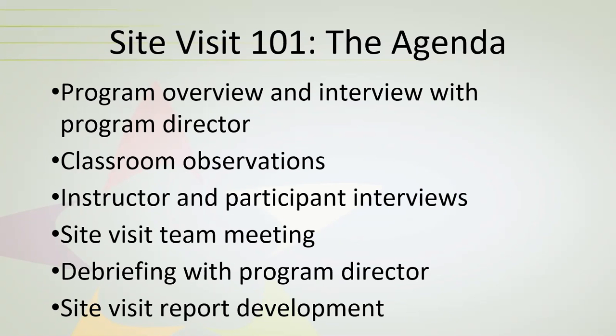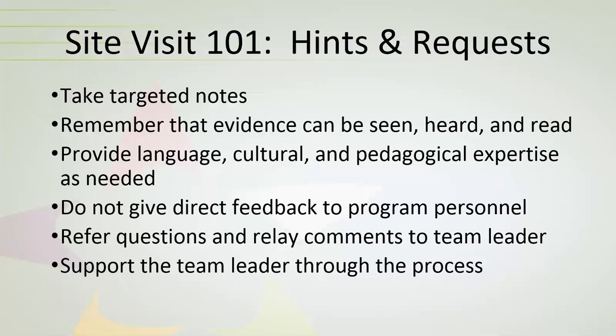Some programs invite their instructional leads to participate in that debriefing. Others do not. And oftentimes that's a case-by-case in-the-moment decision by the program director in consultation with the team leader, depending on the nature of the feedback that the site visit team might be providing. And then finally, the site visit report is developed, and nothing in the site visit report that's constructive feedback can be documented if it has not been discussed with the program director during the debrief.